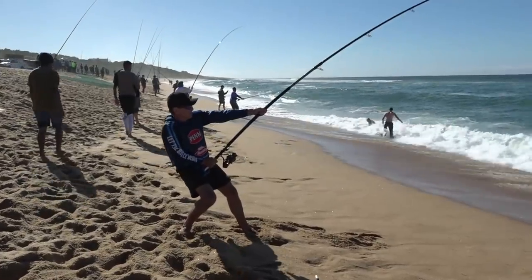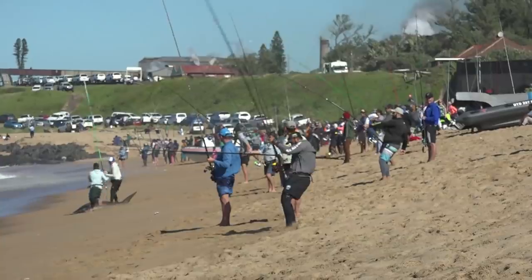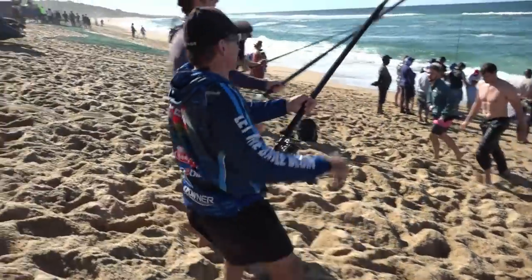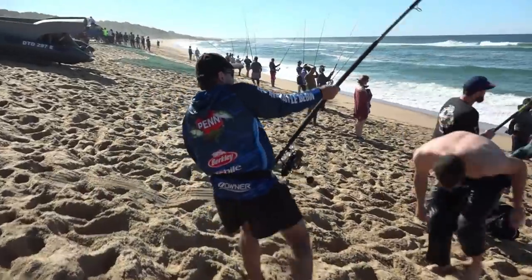Well, when you fish in a big crowd like that, there are a lot of different anglers. You've got your top anglers that know exactly what they're doing, to a lot of guys just quite new at angling and excited. So you've really got to be very patient. You obviously don't want to get angry at anybody because we're all just loving the sport and getting excited about it.